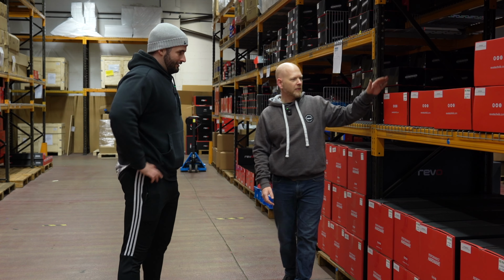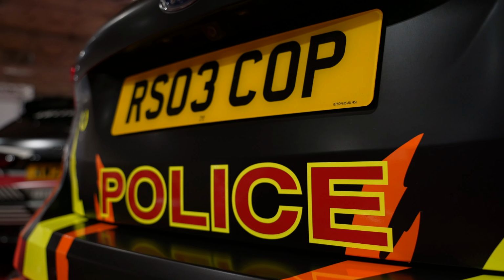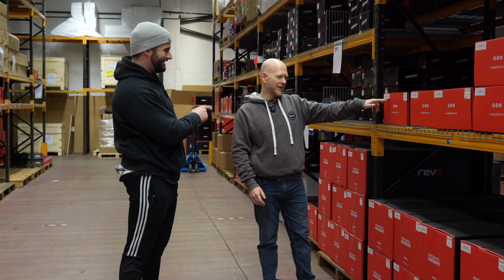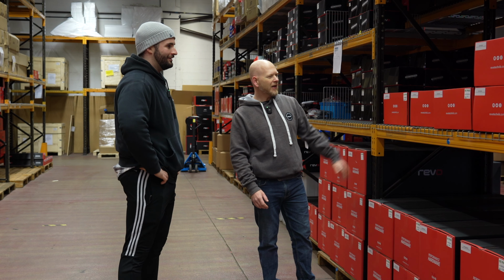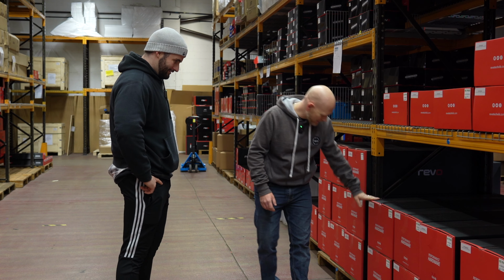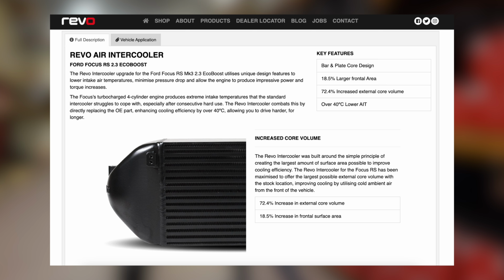So, as part of the package we're providing you for the Focus police car project, we've got the Ford Focus RS Mk3 intake, Carbon Induction series. Induction noises, I like it. Induction noises, indeed. Next to that, we've also got the Ford Focus Mk3 intercooler piping, even pipework with my upgrade. Bad eyes, I can see that, yeah. And nicely placed below is the Focus Mk3 intercooler.